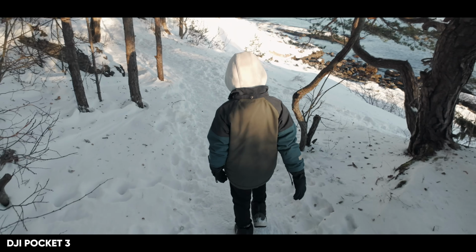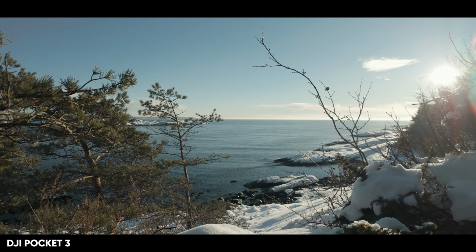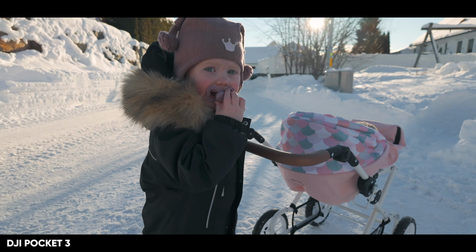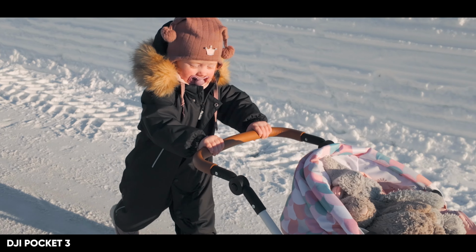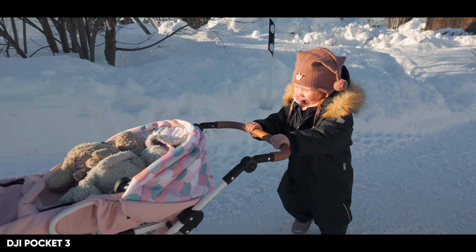It looks amazing, especially when you also have that shallow depth of field. And with the D-Log M 10-bit color profile, it's also easier to match the footage coming from the Mini 4 Pro. So these two really complement each other and make the color matching much easier when I work with clips from both of these cameras in the same video.